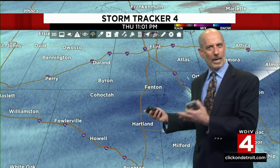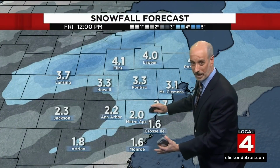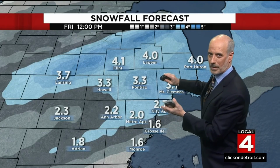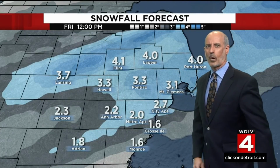So because of what I've just showed you here on the radar, I've adjusted the snow totals a bit. I think now for south of 94 southward, maybe only like an inch or two of total accumulation, but then farther to the north is where we're getting the best accumulation because of that band and what's yet to come through. So up to the north, we're looking at 3 to 4 inches perhaps.